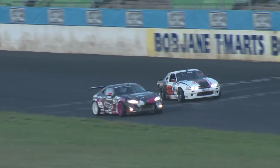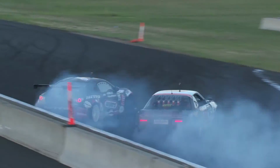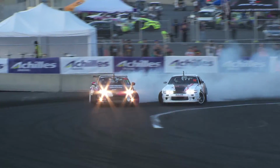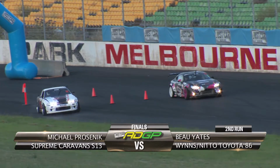Gets through the chicane, pedal to the metal, bangs through the gears, that sequential gearbox, full speed, throws it in big. He's got more angle than Prosnick. He gets close to the wall. He's right on that white line. Gets right after that outer clip. Switches across now, but Prosnick cuts in on Bo Yates coming into the Achilles Radial hairpin. Bo Yates right on the wall, gives a little kiss as he hits that last outer clipping point and past the I Love Drift finish line.